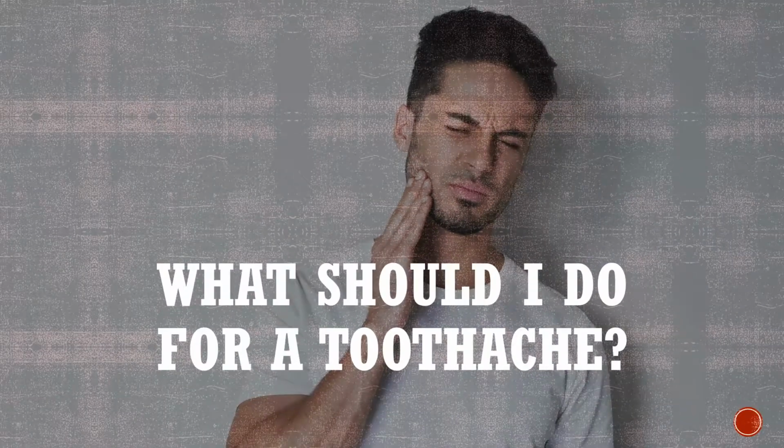If you're experiencing a toothache or signs of infection like pain, pus, or swelling, you should rinse your mouth with warm salt water. Floss gently to dislodge any food particles that may be causing the problem, and apply a cold compress to reduce pain and swelling. A toothache and signs of infection may be caused by an abscess or exposed nerve that should be treated as soon as possible, so call us right away.